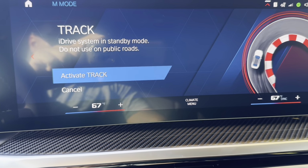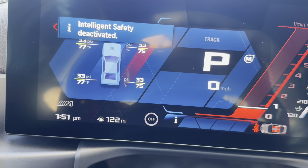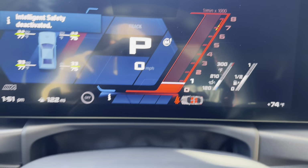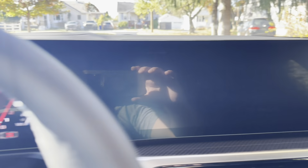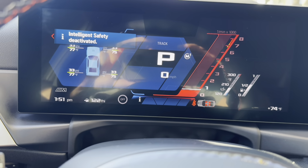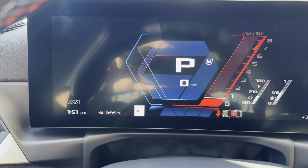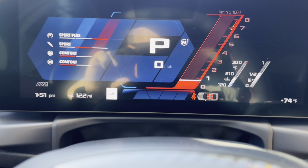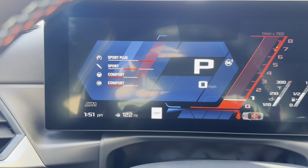Oh, we got to activate track. And you see, same thing comes up. You got the tire pressure and temp. One last look around on the inside. When you go into track mode, this screen goes blank. And let's go back to Sport. Give it a couple little revs. Yeah, man.